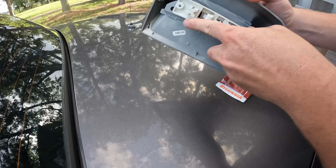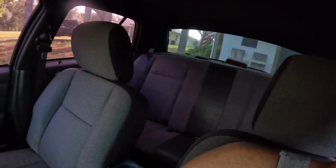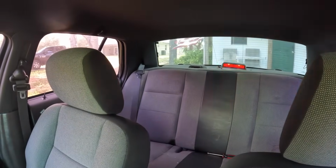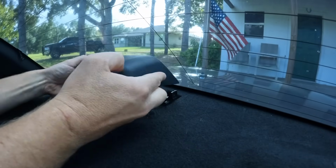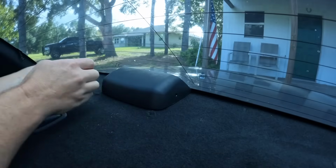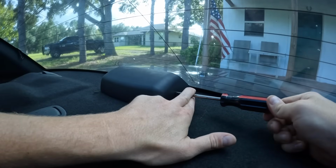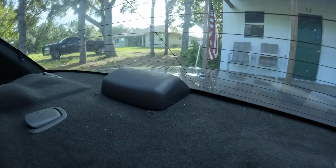Yeah, I go that way. Okay, it matters. All right, cool. All right, I got it turned around so we can see it when I hit the brake. There we go. All right, let's put it back in. All right, there we go. That should be good to go.